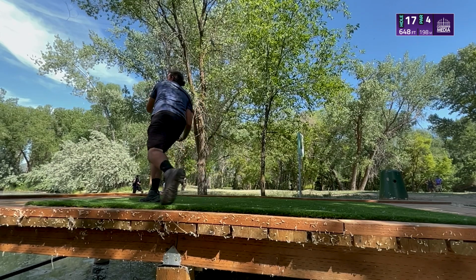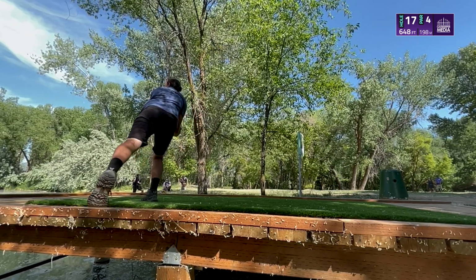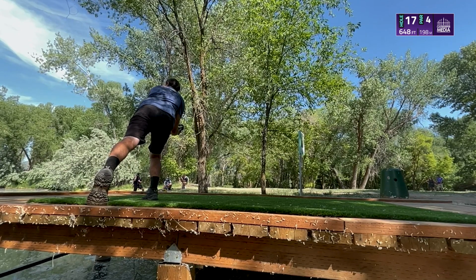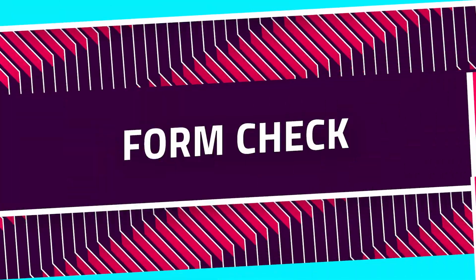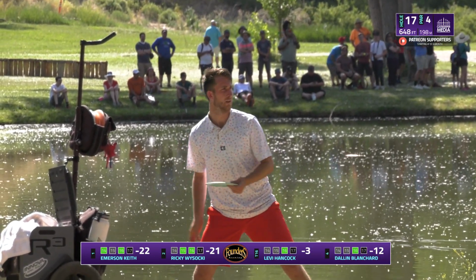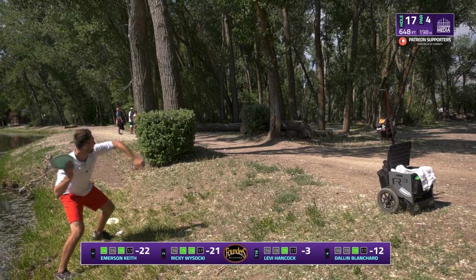He could probably get that left hand a little bit more involved, but Levi is a very young player, and he's having a really tough round today, but he's got a great skill set, and I see it won't be the last time that we see him on coverage.